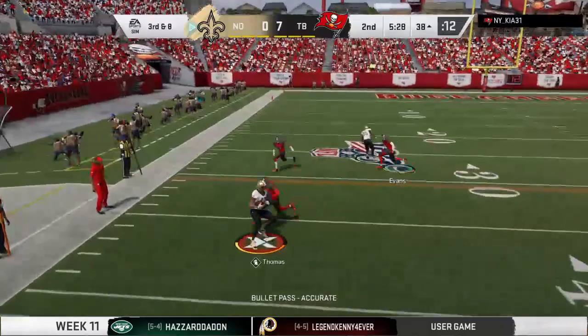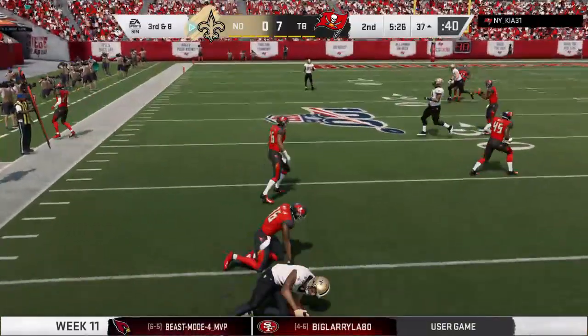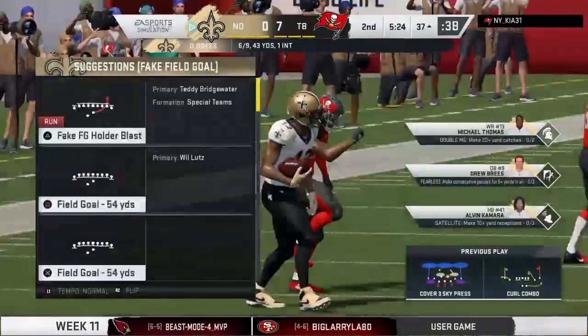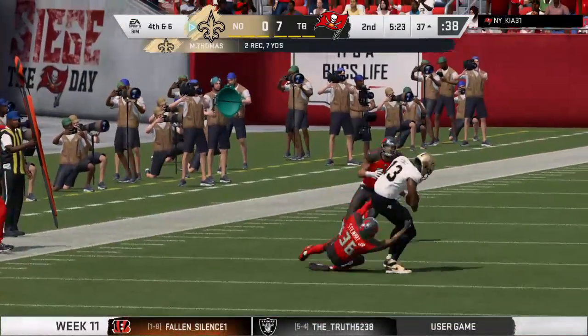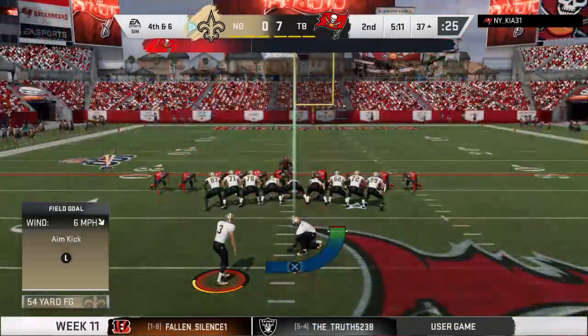Shotgun now for Brees. Catch here, left side, Thomas, and they'll get him down at about the 37, well short of the first. A minimal gain there on the 8th play of the drive.